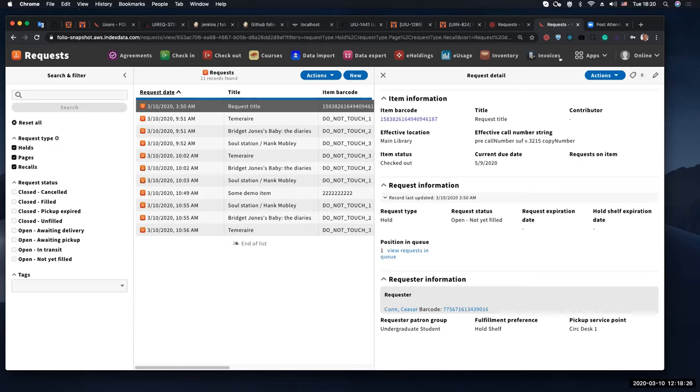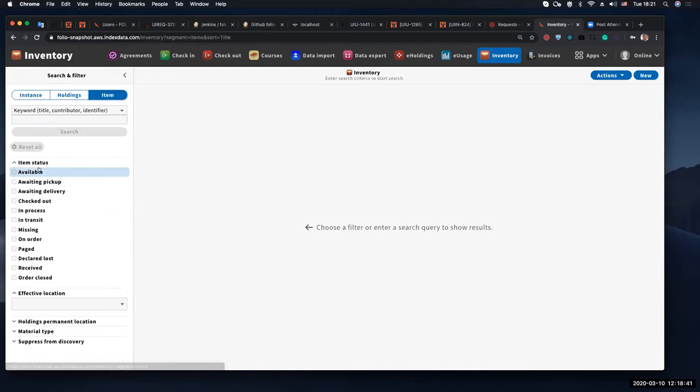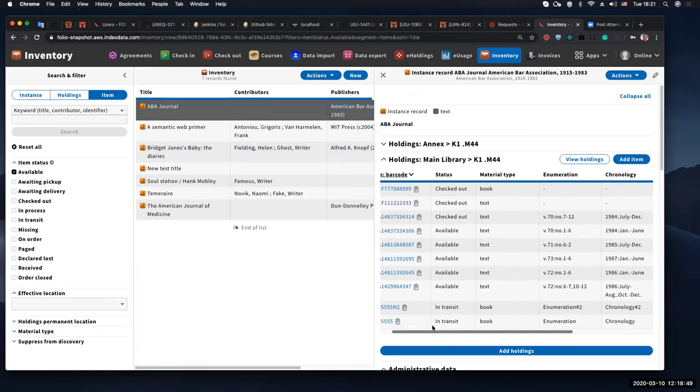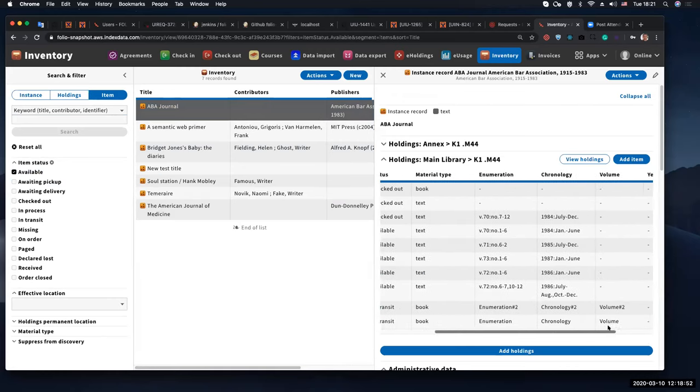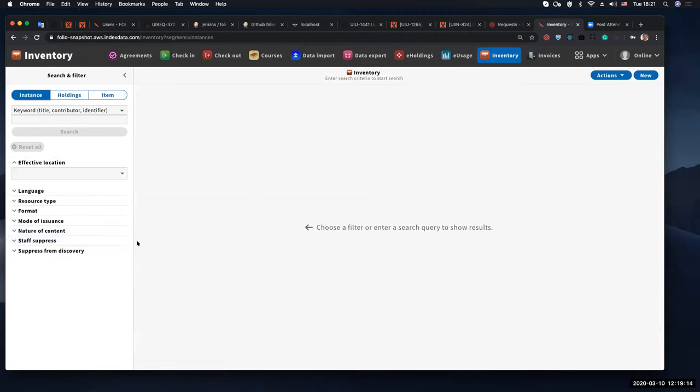The next functionality is in the inventory application. In the inventory application, we have the pane instance record, and options like volume and year captions have been added to the item detail list here. And the last thing I would like to present is the ability to filter instances by nature of content. Now we're in the inventory application in the instance segment.